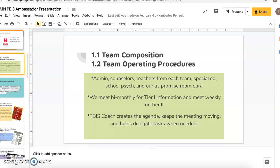Two of the first components on that TFI, like I was explaining, ask about team composition. Who makes up your team, and what kinds of things do you do at your team meeting? So in our PBIS committee, we have administrators, 3 school counselors, and teachers from each of our teams in the building. Our middle school is set up into houses or teams, and so we have at least 1 teacher from each team. We have at least 1 special education teacher, our school psychologist, and our At Promise Room para, and I'll explain more about what he does in a little bit.